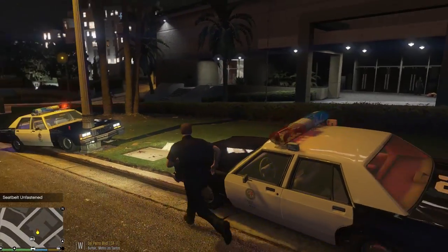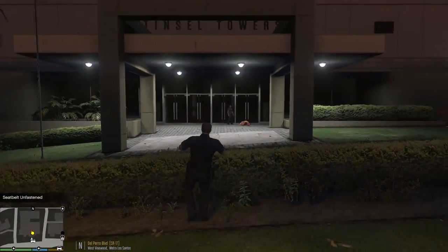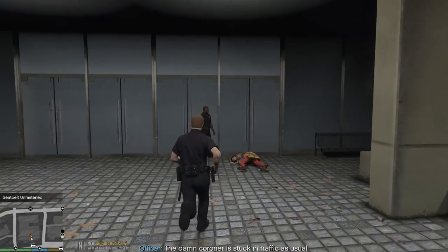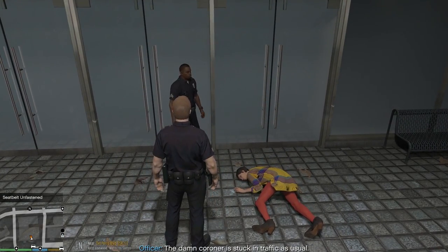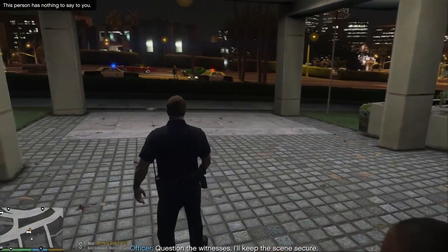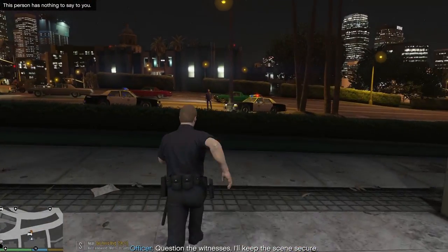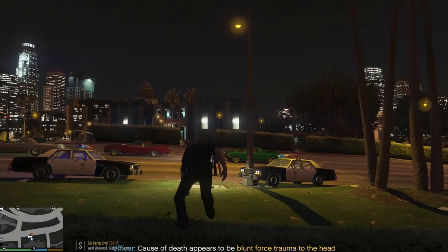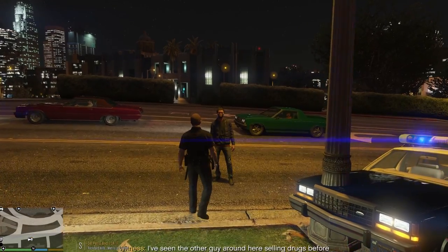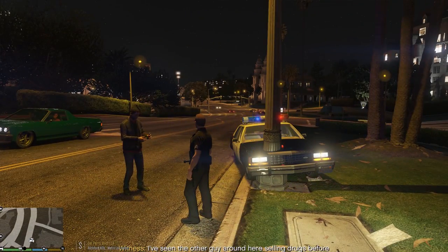Person on the ground. We'll have to look around for other people. Damn coroner stuck in traffic as usual. What's going on? They're dead. Witnesses across the street from us. Let's talk to this guy. Blunt force trauma to the head. How you doing tonight, sir? What'd you see? I've seen the other guy around here selling drugs before.